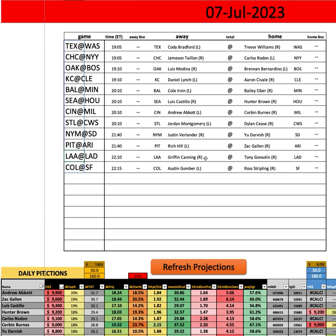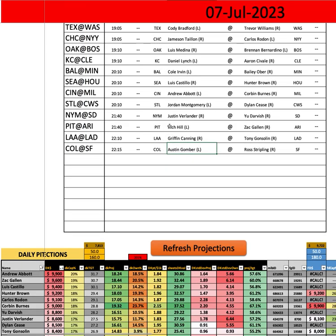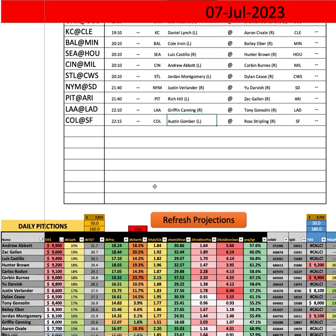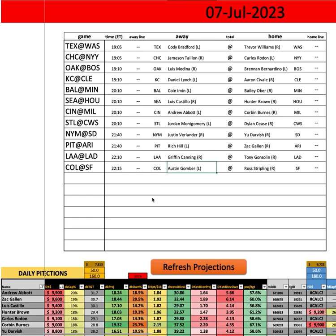Angels, Dodgers, offense only here for me. I think the Angels very intriguing off the board tournament stack. Dodgers for sure, they're kind of off the board too, even though they really shouldn't be. This is a pretty damn good spot, I think. Colorado, San Francisco, sneaky offense on the late slate here. And sneaky Austin Gomber. Nobody's going to play him because he stinks, but I think I might. So, you know, you're welcome for paying the rake tonight.